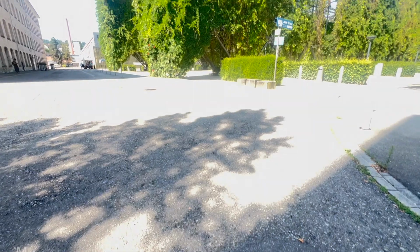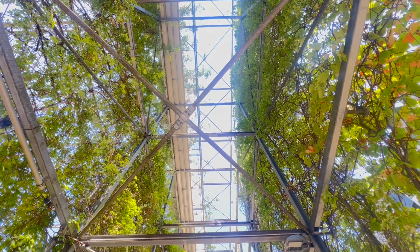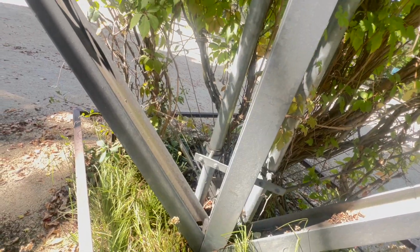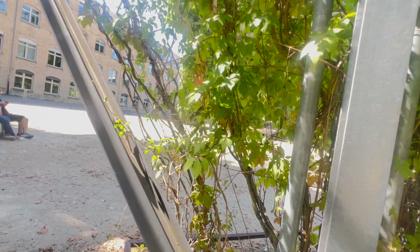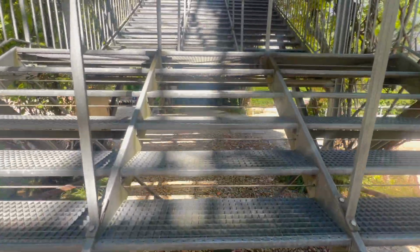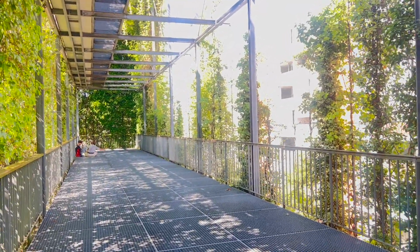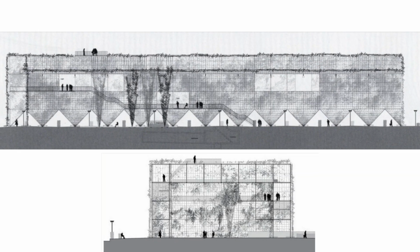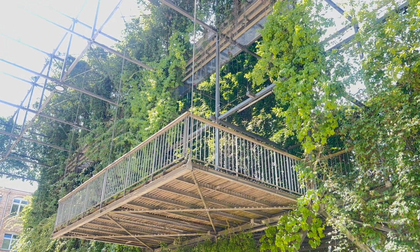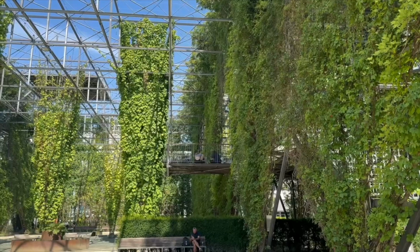The MFO Park in Zurich creates the illusion of a building without structural walls. It uses a galvanized steel frame woven with steel cables and covered in climbing vines. It also features open frame stairs leading to walkways within the structure, allowing visitors to explore its green interior. Plans include greenery and public access. Cantilevered balconies offer additional seating and views of the surrounding redeveloped area.